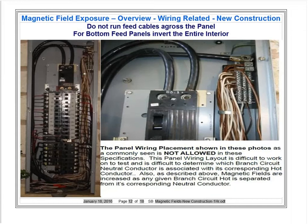All right, so then this is another bad example of a panel. There it is, a jumbled mess in there. No human being can figure out how to work on this little jungle of wires. If you're trying to find neutral to ground errors, it's a pain in the hinder to work in that panel. All right, and then also there's this issue of running the feeder all the way across the panel. We don't want to run across the panel, just invert the whole panel.